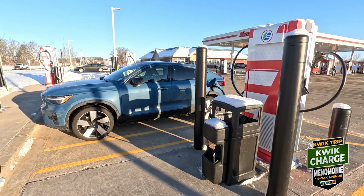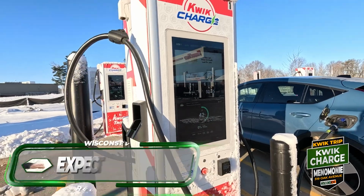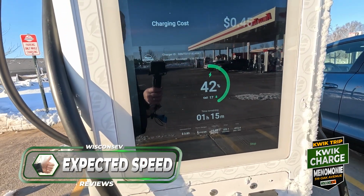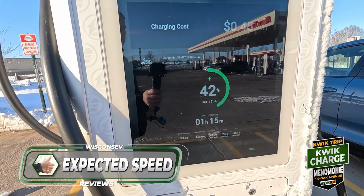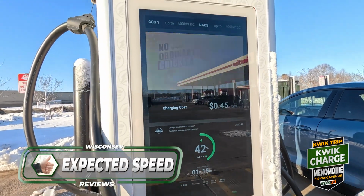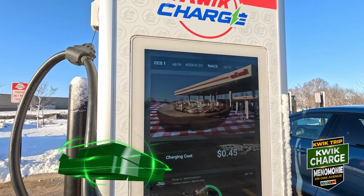So as I said, the Volvo is a frozen brick. I couldn't precondition because I just didn't have enough time. So we're pulling 68 kilowatts, which is pretty good for a frozen battery.